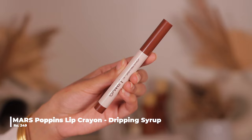This particular one which I recently purchased is the Mars Dripping Syrup lipstick, in the shade Poppins. Now this is so affordable firstly, and this is the shade, let me swatch it for you. Now, this is like a warm tone brown, as you can see.